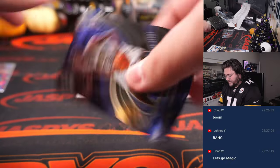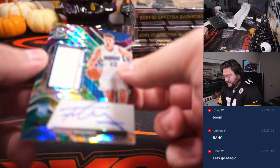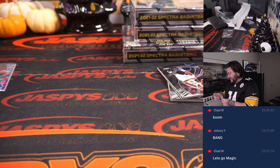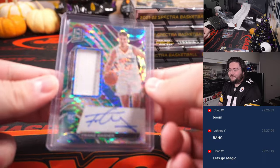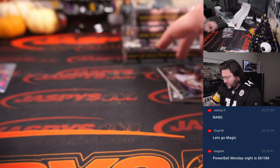Second year Tyrese Maxey and KG, spectacular debut. And there it is, Magic. RPA, 19 out of 99, Franz Wagner. A little bit of red fuzz coming off of the relic itself. Chad Wright. 19 out of 99 on the Franz Wagner RPA.